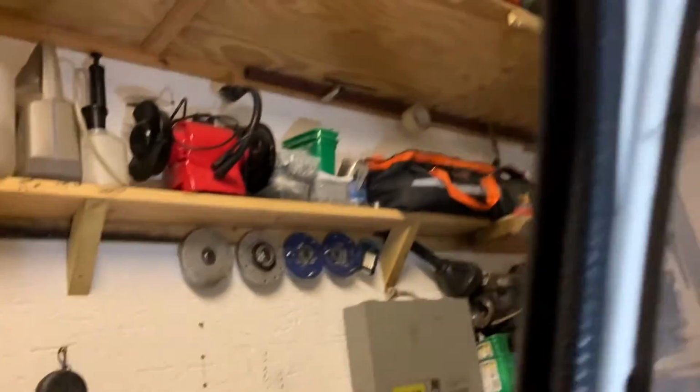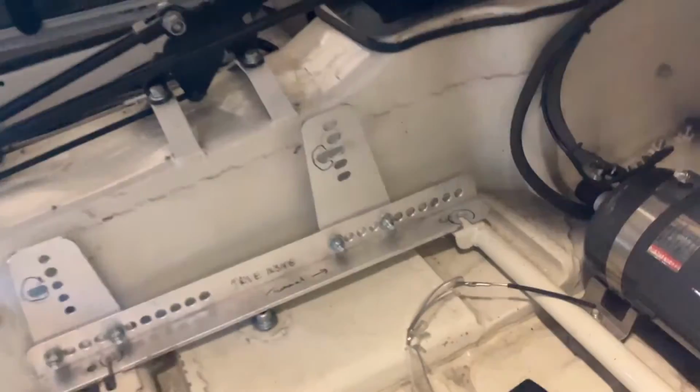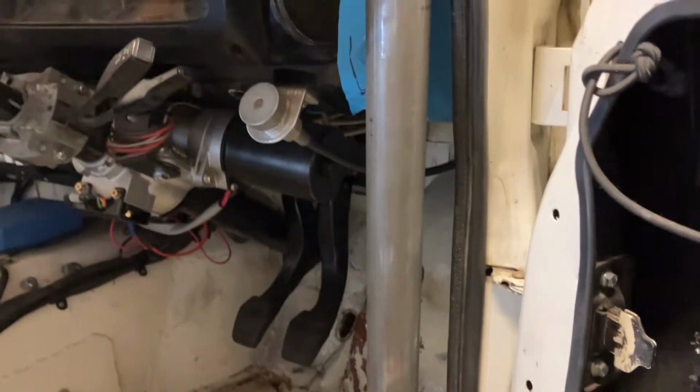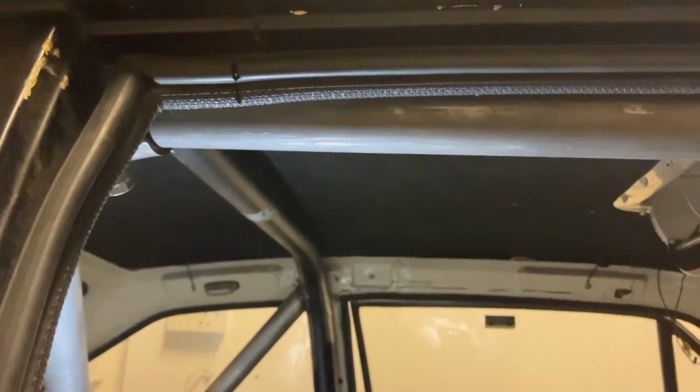From the outside, I've got to be so careful because if that falls off, it's probably going to go into the battery. Let's see if I can get out. Yeah, from the outside, there's no way I could bend it any further forward than that. It's tight everywhere, and it doesn't look too bad. It looks parallel on the outside.